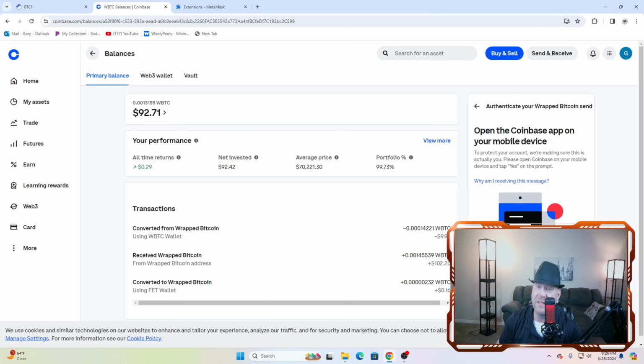So I have to send it from my PC, and I also have to verify it with my fingerprint from my phone before it even sends the asset off chain. And that's a good thing. That's why I like using Coinbase over Binance, because it does require more security and more verification before it can either receive or send money. And it's been verified on my phone.